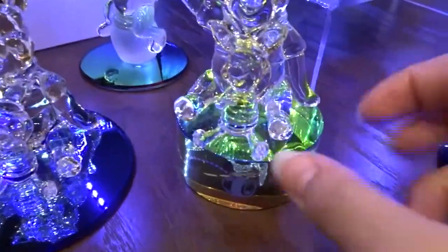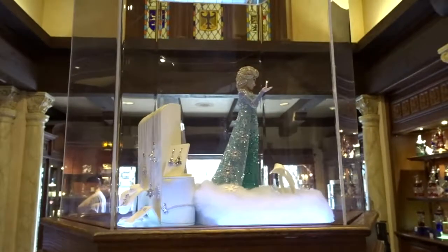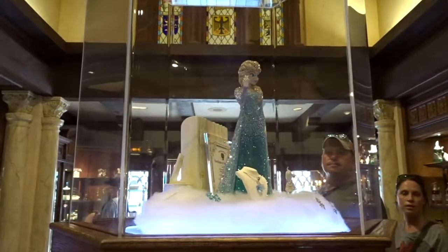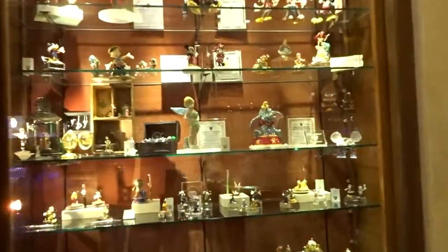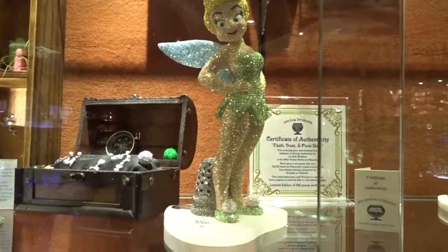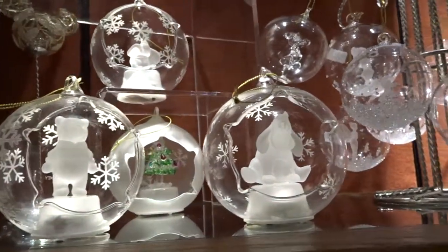So Winnie the Pooh and Piglet. And up the top, it's like a big sparkly Elsa turning around. Wow. How much is she? Doesn't say. But the ones over here, which are about the same. This Tinkerbell one is about $6,900. This Dumbo one is $9,500. Have a look at these ornaments.